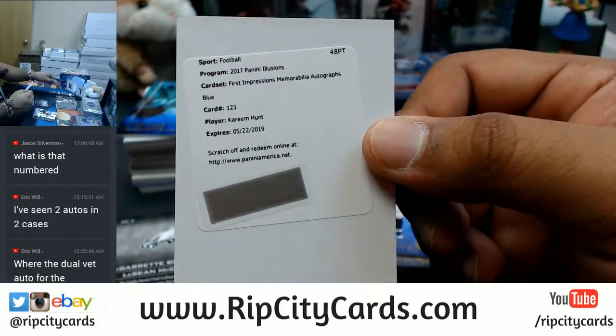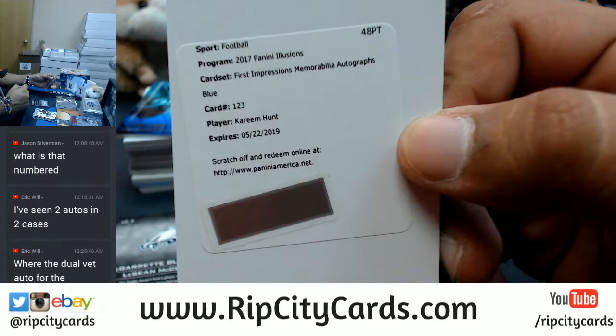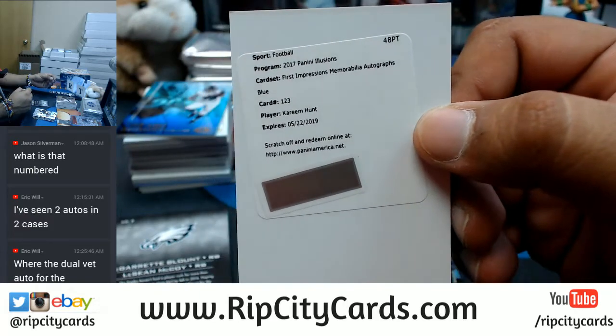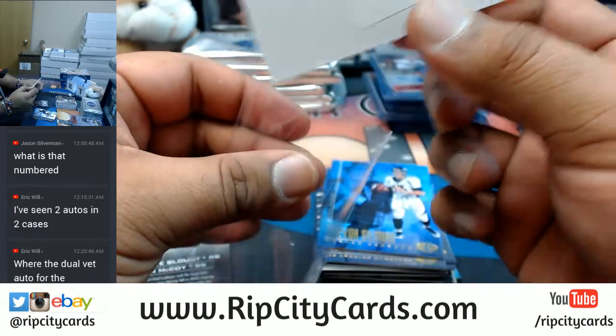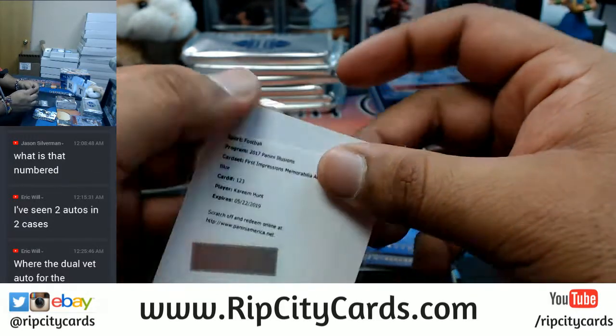Kareem Hunt with an auto for the Chiefs. That's a good card right there. Memorabilia auto, first impressions. Very nice for the Chiefs. It would have been even sweeter if I could actually see the card.